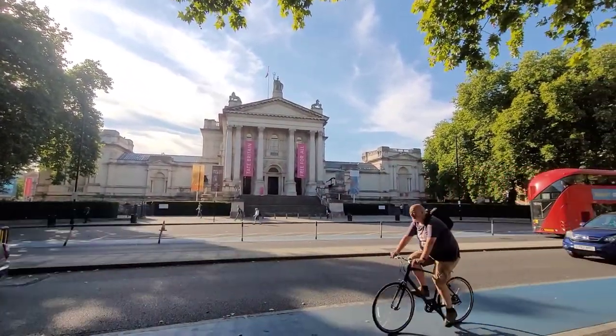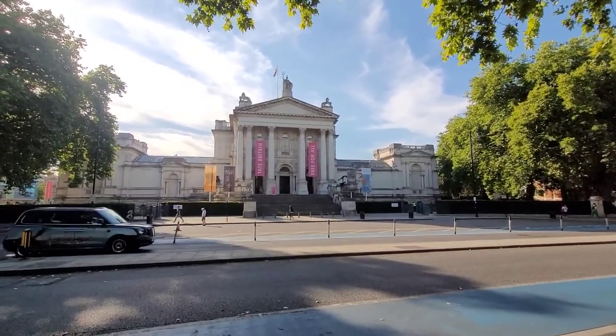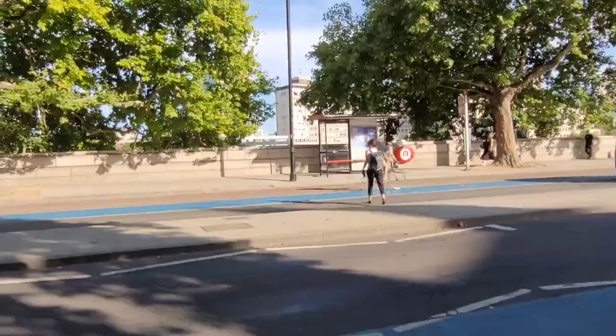So I'm going to attempt, I might have to go down there and double back so I can get us closer and have a little look. So I'll see you on the other side.